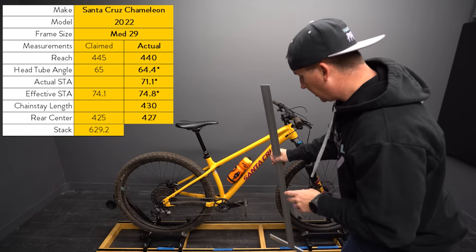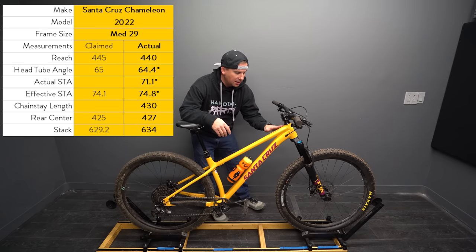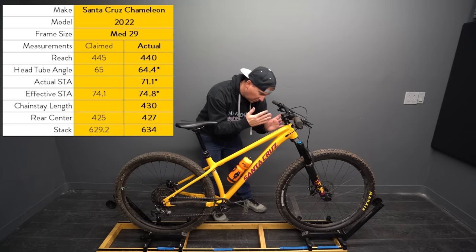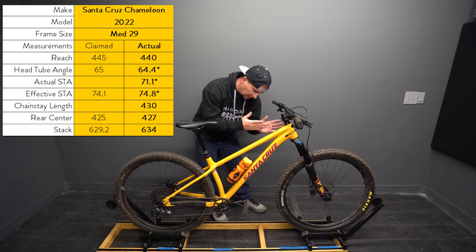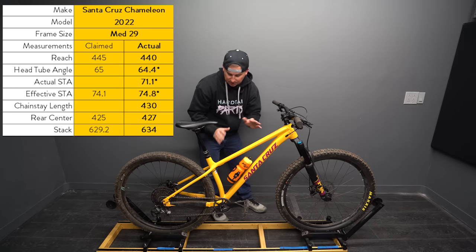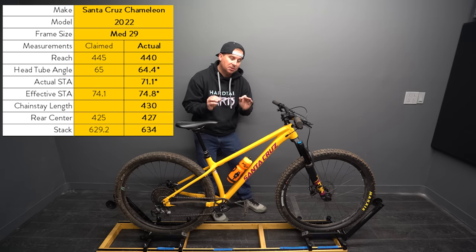Now it's time to measure stack. So we got a stack of 634 when Santa Cruz said it would be 629. That's within 5 mil. I have a hunch that Santa Cruz, in their CAD file, the fork didn't quite sit this high. It sat a little bit lower, which would account for smaller stack, longer reach, stuff like that. But this is how it fits in reality. Santa Cruz is impressing me. These numbers are right in the ballpark of where I'd expect to see them.